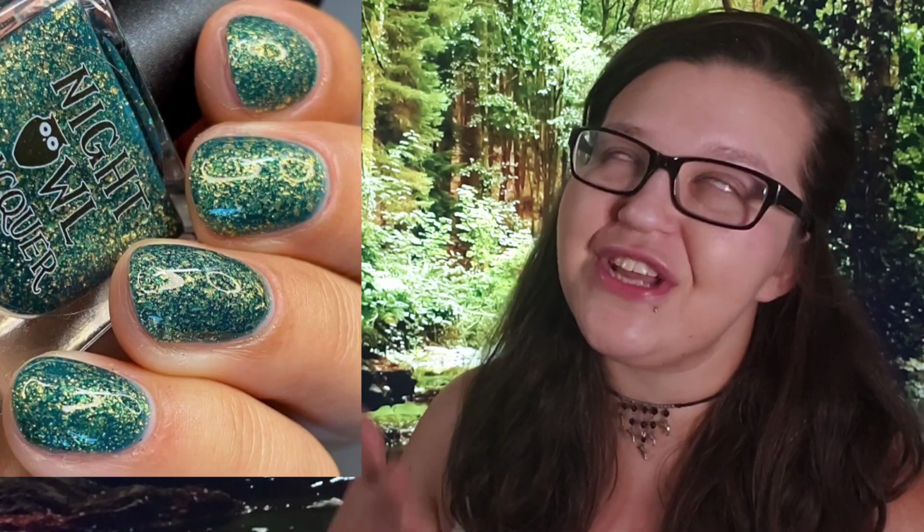This next one is really calling my name. This is a Night Owl lacquer, which I really love the maker's style. And this polish is Gilded and Beautiful.